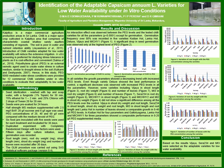Based on the results, Sera234 and MI3 were selected as the adaptable varieties for low water availability.